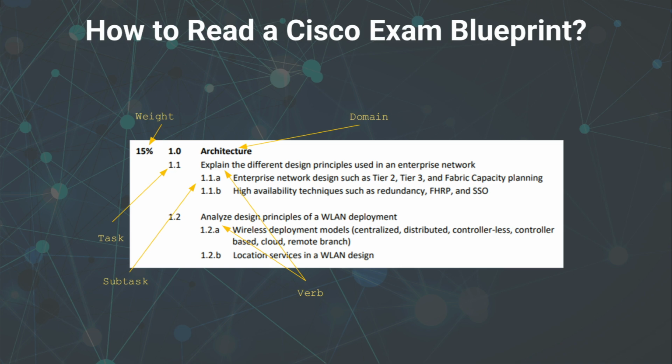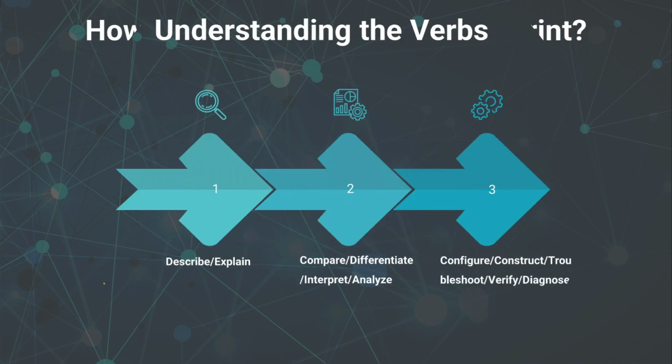We have the weight of the domain, which shows how many questions from the exam will be related to this specific domain. And what's important to analyze, and it's a very subtle hint, is the verb, like explain, analyze, troubleshoot. The verb shows how deep you should know the specific topic. If the verb is describe or explain, you have to have some theoretical knowledge, not very deep. If the verb is compare, differentiate, analyze, interpret, then your knowledge should be deeper, because you can compare two things, two versions. And the deepest level of knowledge is required if the verb is configure, troubleshoot, verify.